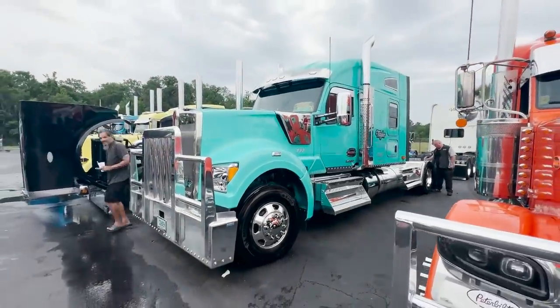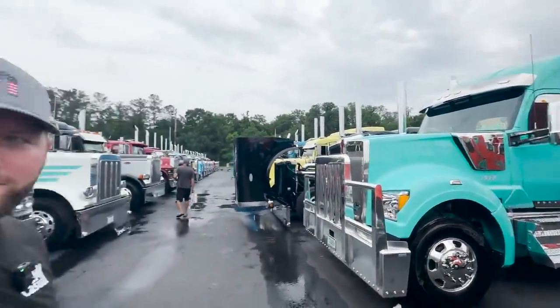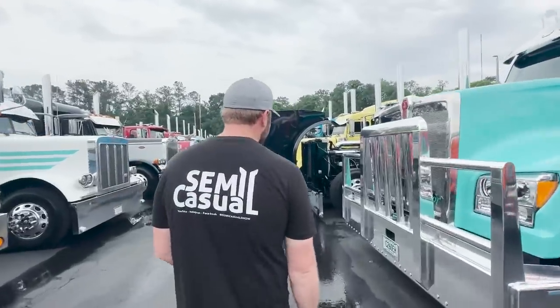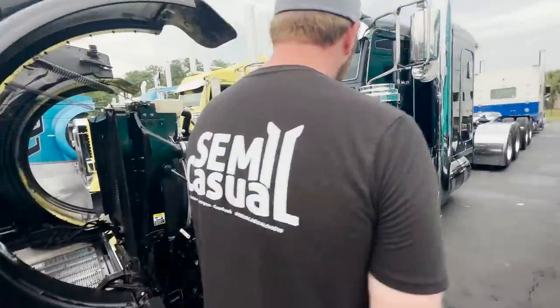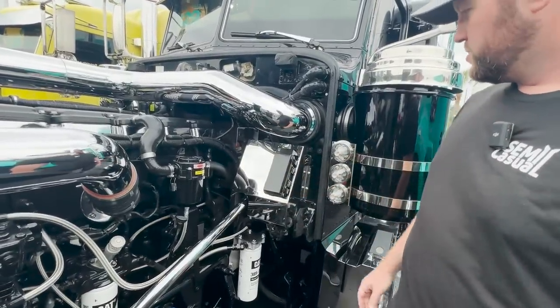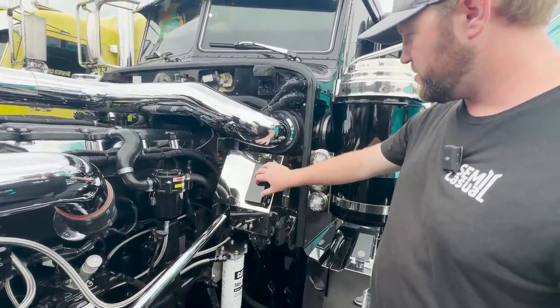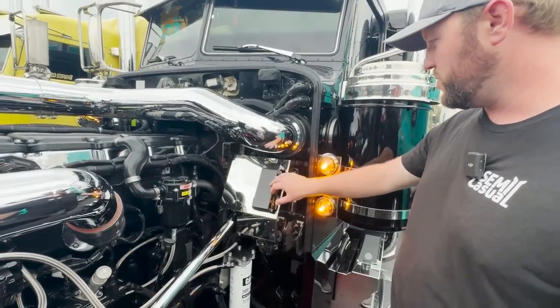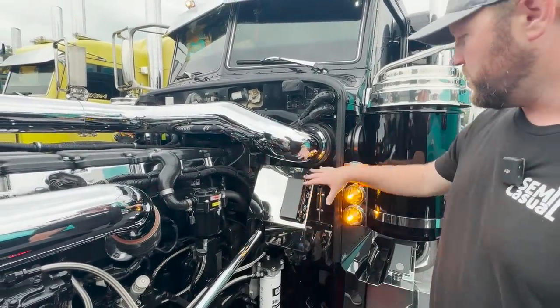Got a Taylor transport truck here. Can we make one return stop to Peterbilt here? Because I'd like to acknowledge what a really fantastic idea this box is. It's pretty nice. It covers up all the lines and all the wires and all the airlines too. You still got your fuse box right here, but all the airlines and everything that run in there, this big chrome box covers up.